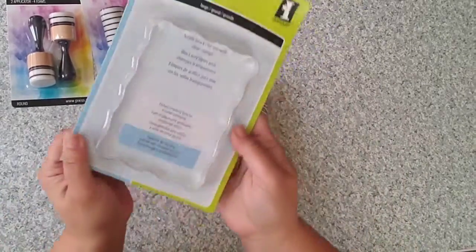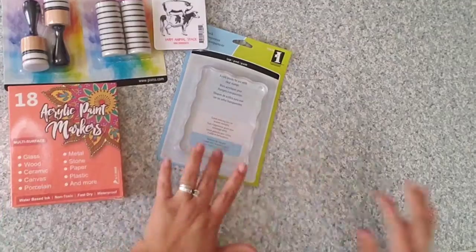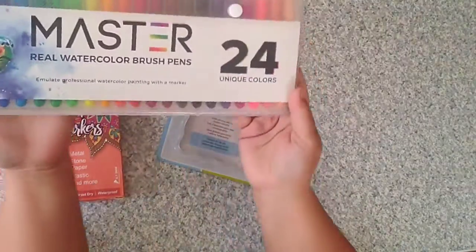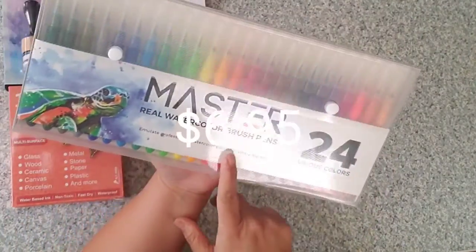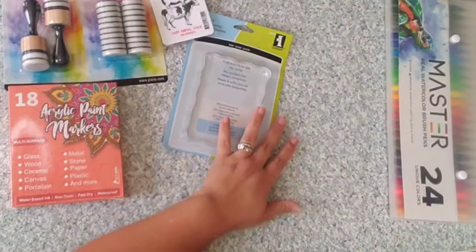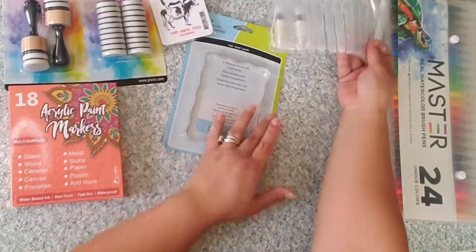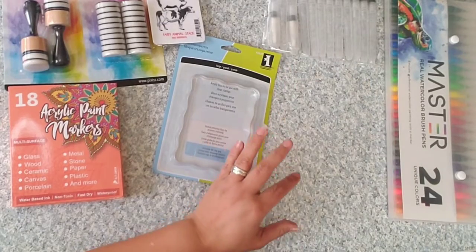I got this one as well. It was like $8 or $9. I think it was a little bit too much. And I got these watercolor brushes, and this one was a good deal because it was 24 for like $6 or $7. And I got this one, you know, because I want to learn how to do that. This was $10.